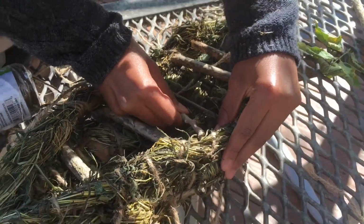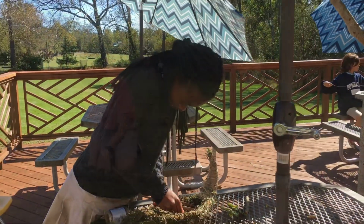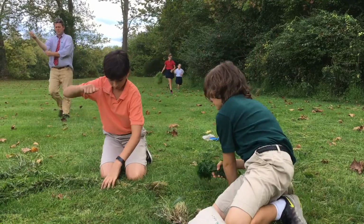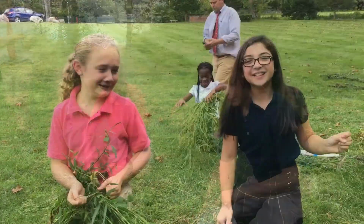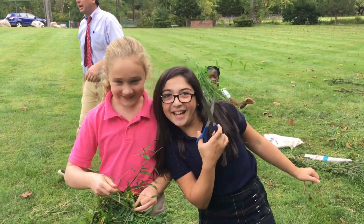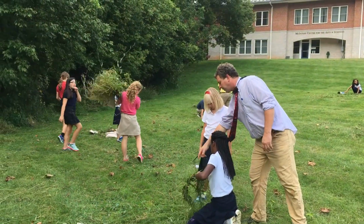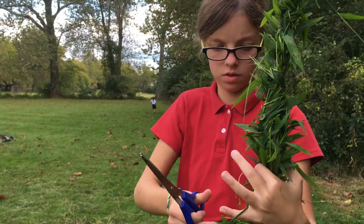We talk about form and function, why boats are shaped the way they are, how they were constructed, the different parts of boats. We touch upon the history of boats. And then we actually go outside on the nature trail and we build them. We build them out of found materials, native grasses, and twine, and that's it.